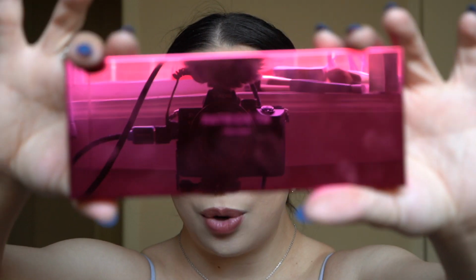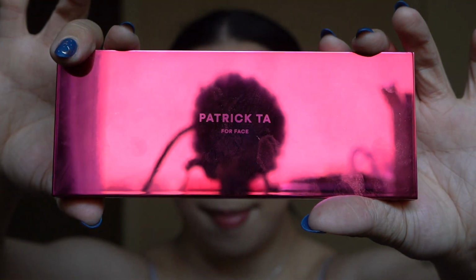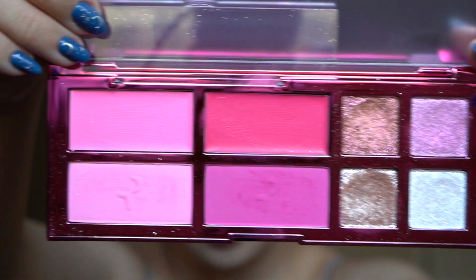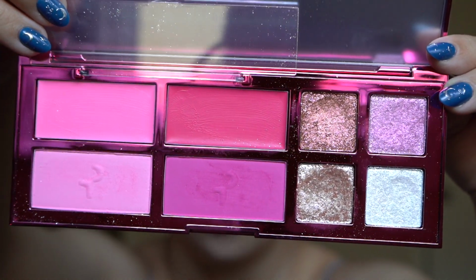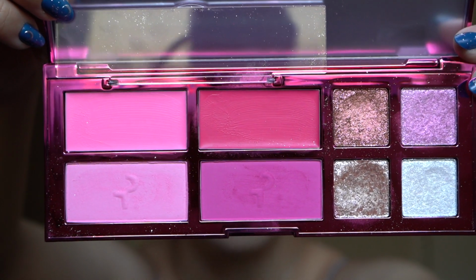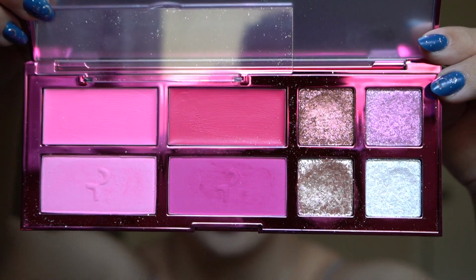So this is the new Patrick Ta holiday blush and eyeshadow palette. There are four blushes, 2 blush shades, and then 4 eyeshadows. And here is where they are. You can see why I got confused and accidentally said 4. There's two cream formulas, 2 powders, and then the eyeshadows. This retails for $70. I will swatch them in this video just so you guys can see them.